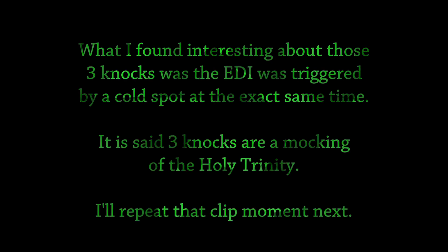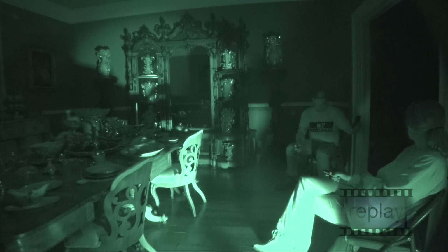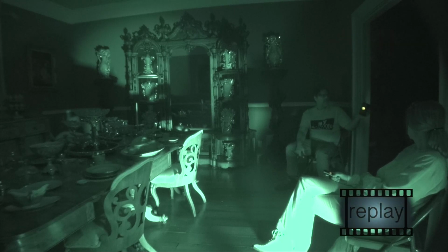What I found interesting about those 3 knocks was the EDI was triggered by a cold spot at the exact same time. It is said 3 knocks are a mocking of the Holy Trinity. I'll repeat that clip moment next. Yeah, it's right there. It's the spot too, I told you.